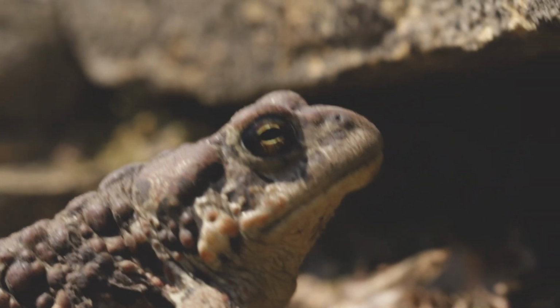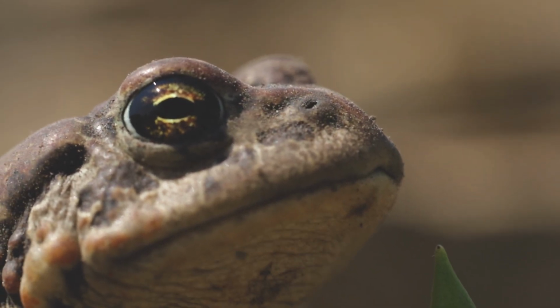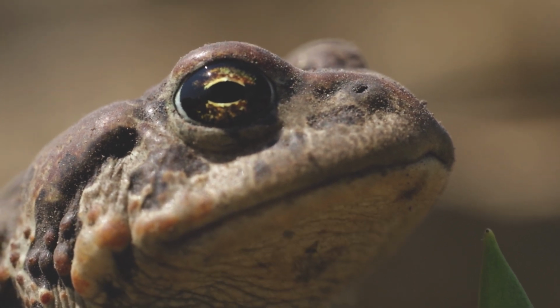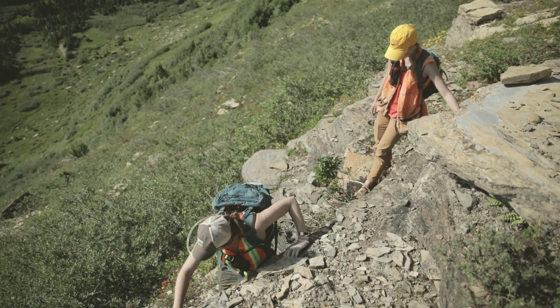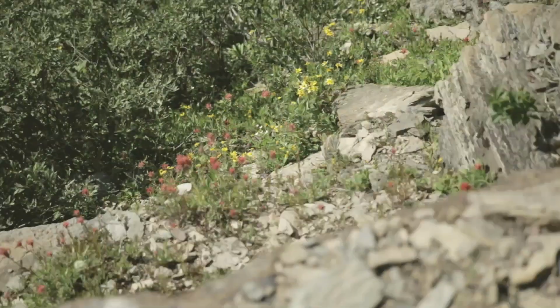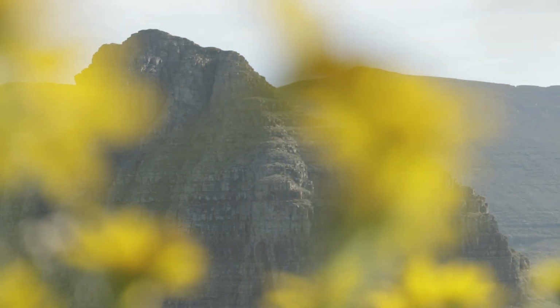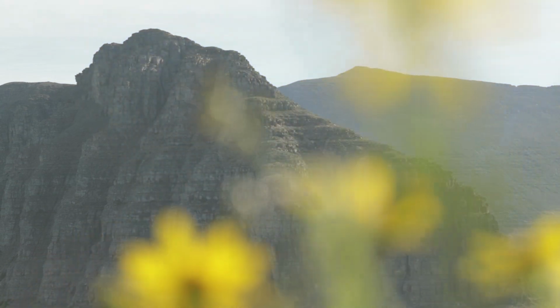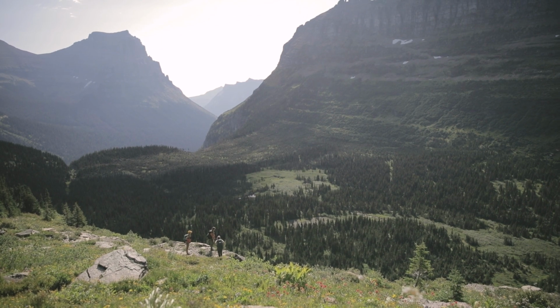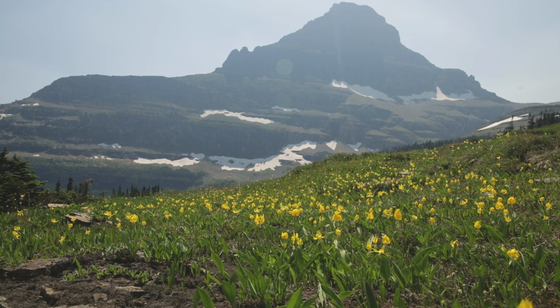Amphibian populations have been declining around the world since the 1980s, and chytrid has been a major killer. Whole populations, even entire species, will simply disappear. I'm afraid this could happen in Glacier. It seems fitting that an incredible place like Logan Pass would be one of the few spots in the world without chytrid fungus.